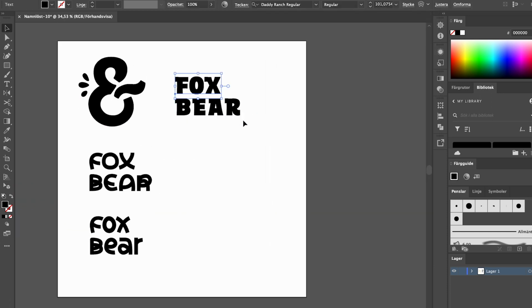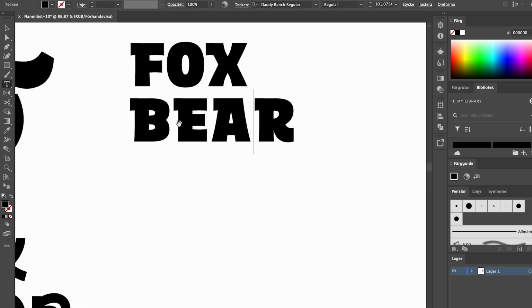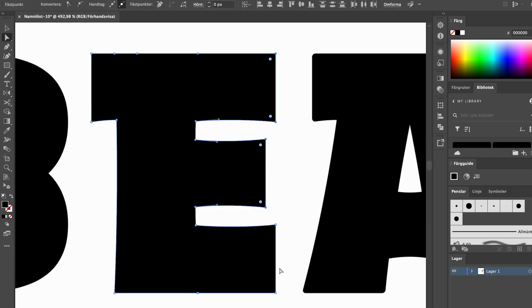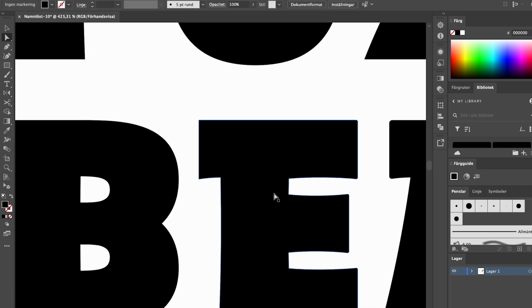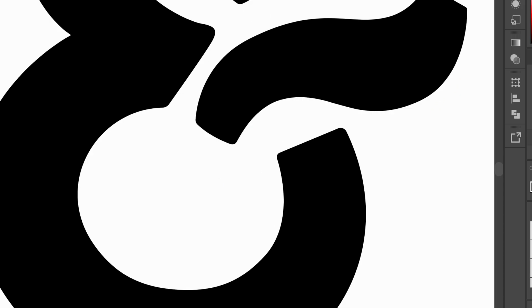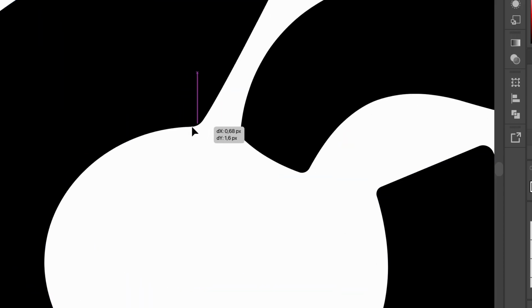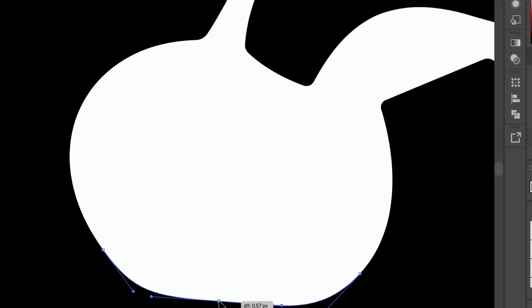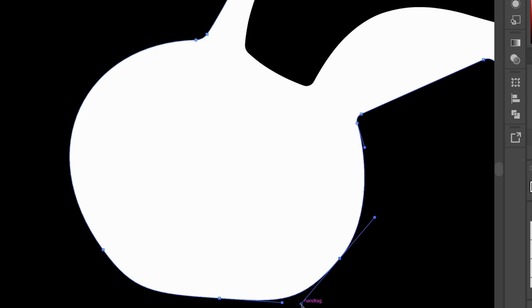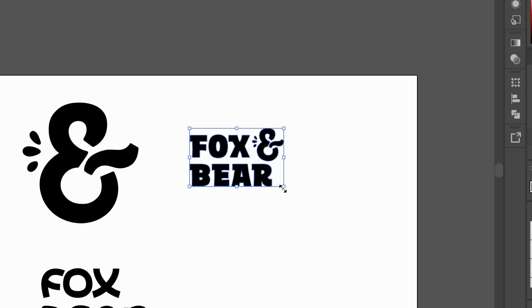This one is called Daddy Ranch, and I really like the block letter feeling, but the edges feel a little bit too sharp, so I'm going to see if it looks better rounded. Okay, I think that looks good, but the ampersands look like the weight needs to be a little thicker, so I'm going to try adjusting that with the pen tool. Okay, that looks okay, but I'm going to try one more typeface that I found.